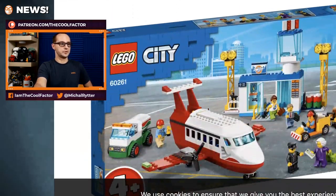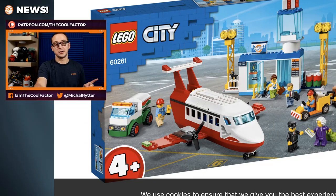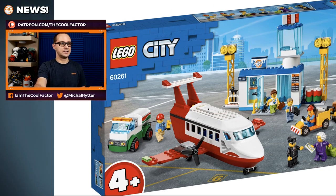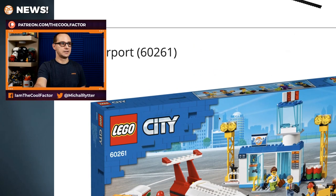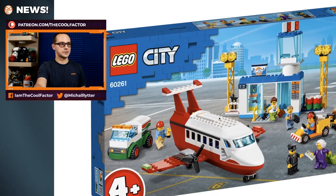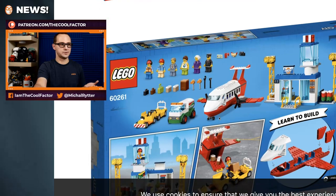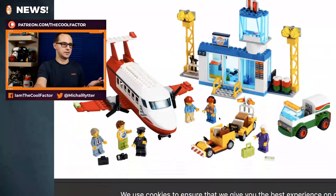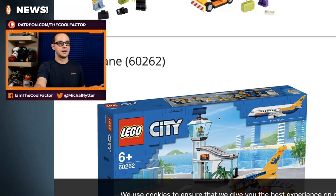And then the Central Airport. But, you know, I was stoked to see the Central Airport as a name of the set. I really like the airports, but this one is 4+. So it's tiny, look, you can see the plane is looking tiny. Set number 60261, just a tiny set. A lot of minifigures, actually, so that's good. But that's a 4+ set, so it's super easy to build. Very easy, very generic. So nothing too crazy for an adult like me.